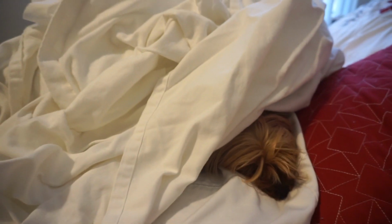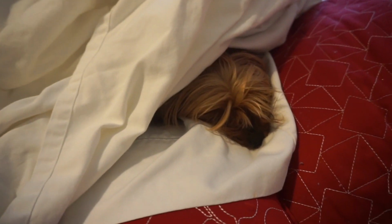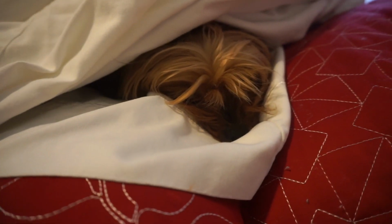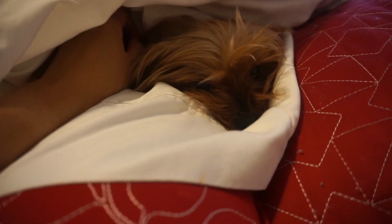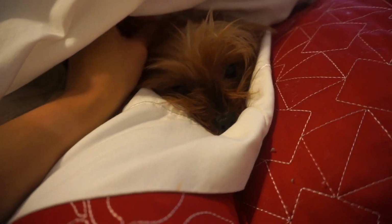I just took these sheets out of the dryer, nice and warm, and I put them on top of her and she just lay down. She didn't even bother moving away. You love warm sheets, huh, Mama? And she doesn't move, like they're so hot. Why do you like warm sheets, Mama?